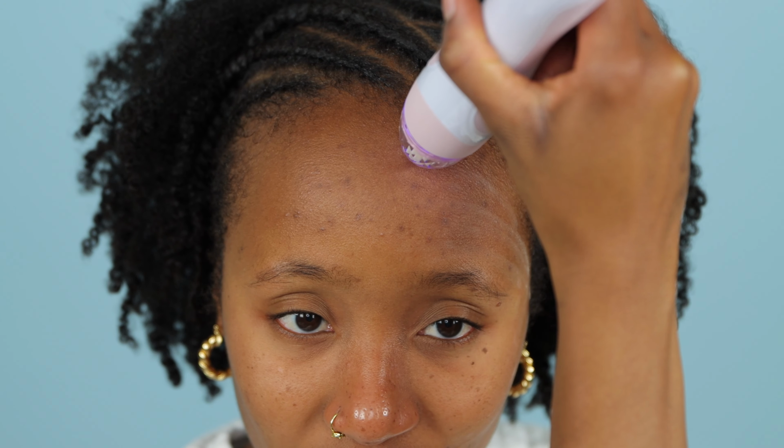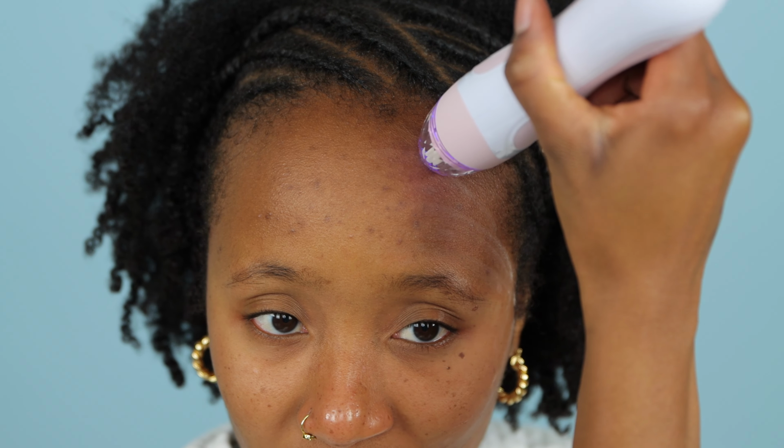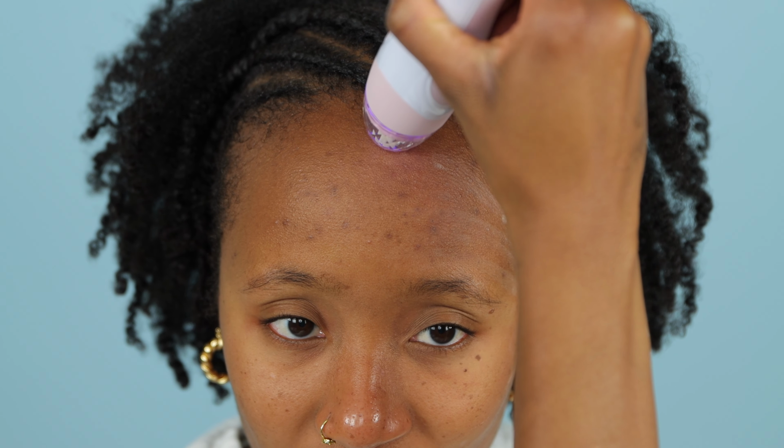Okay, try again. All right, y'all, so a few things to note here. I am not holding my skin tightly, which is something that is recommended just to make it glide easier. I also am not used to this motion at all, but there is a diagram that you can use just to make sure that you're doing it properly, and I am gonna do a second demo here in a bit.